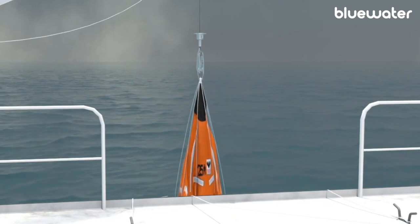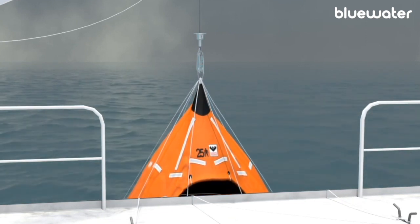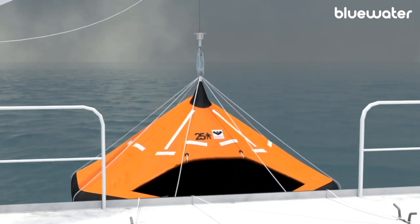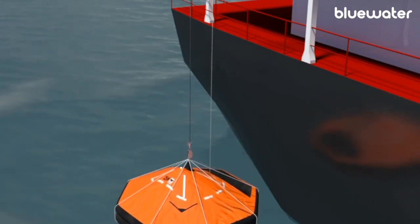Once all personnel are on board, the bowsing lines and painter lines should be released or cut before pulling on the descent handle to lower the raft to sea. The hook will automatically release once the raft is on the water.